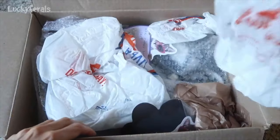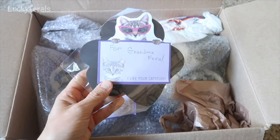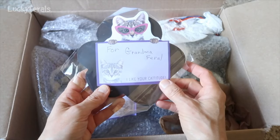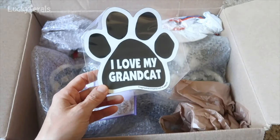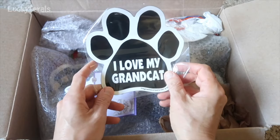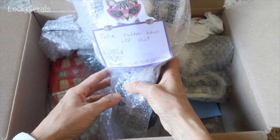What do we have here? This says, for Grandma Farrell. Look how cute this post-it note is, look. I like your catitude. Look at the cat. Oh, look at that. It says, I love my grandcat. There's a car magnet. She's gonna love it. This says, take rubber bands off skirt.